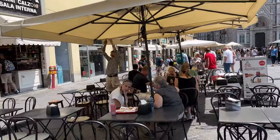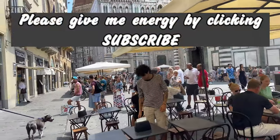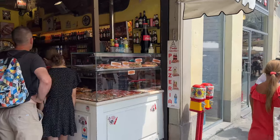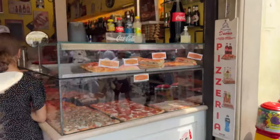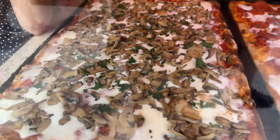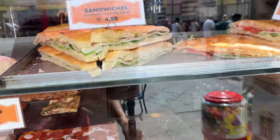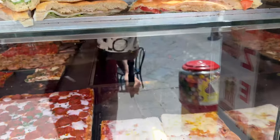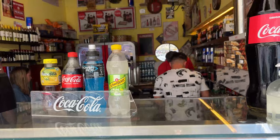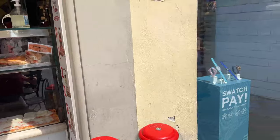Next one, you can find the pizza shop. Let's take a look at the type of pizza they have. You can take a seat and enjoy the Duomo view. Look at the pizzas. Yummy, the salami one, the mushroom one, and inside also, as you see, you can buy slices, sandwiches, the margarita type, this one, and this is the inside of that.